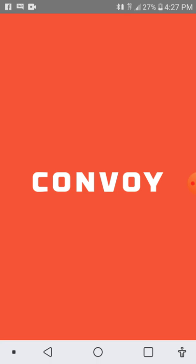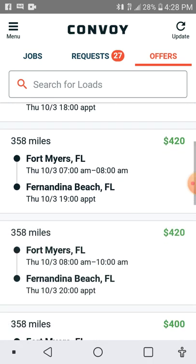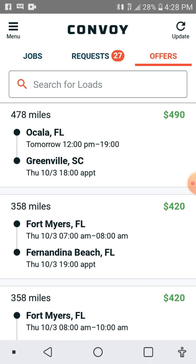So what I'm looking for, once it loads, is my trucks run Florida only. So I'm going to look for something probably starting out of Orlando area. But then again, we'll see everything it has to offer once it actually loads. My service is not the greatest out here on the lot, so we'll see how it goes now. Bear with me, y'all. There we go. Alright. So, we got some Ocala to Greensville.